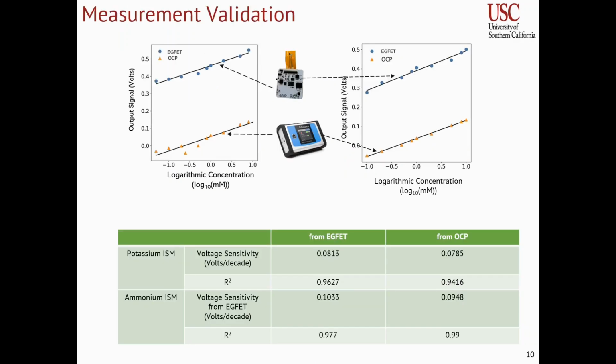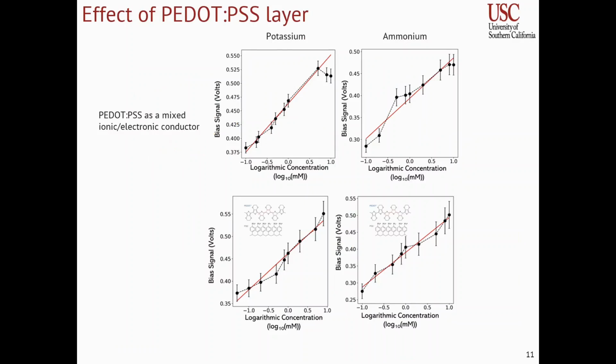In order to know that the sensors are actually giving accurate results, I compare our system with a commercial potentiostat. This is a PalmSense 4, and the results are actually pretty cohesive. So that's how we know that the sensors are working, and they give a good coefficient of determination. And the effect of PEDOT:PSS is actually very important because without the PEDOT:PSS layer, I was seeing that the response was getting saturated or going in a reverse direction at a higher concentration of ions. But when the PEDOT:PSS layer is used, because it facilitates electron and ion transfer, the response remains linear for a longer range of concentrations.